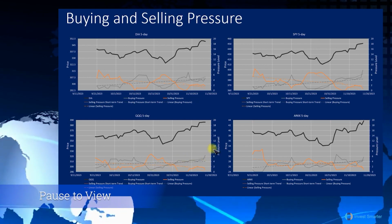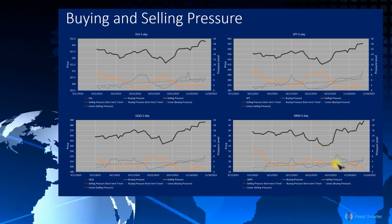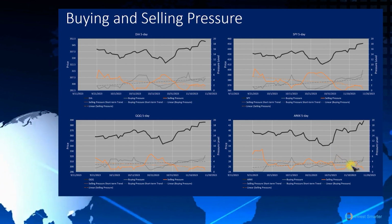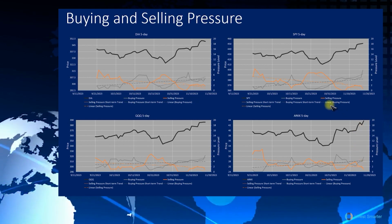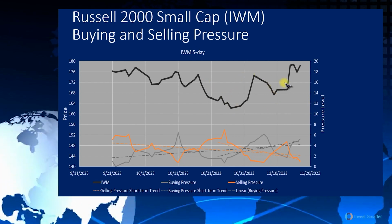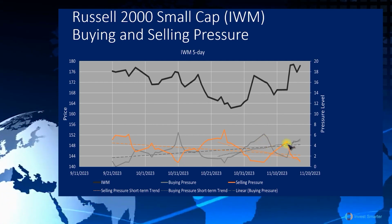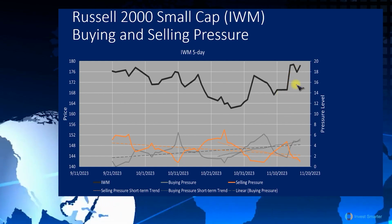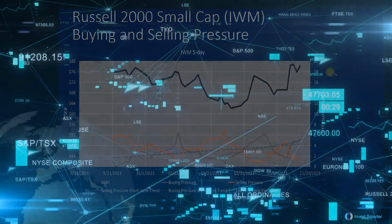That's really, really good. And then ARK Invest, which was really struggling, you can see what's happened here. The buying pressure came up above the selling pressure, kind of traded places here a little bit, but now it's shooting higher and the price is moving higher. This looks really good. What about small caps? Well, small caps were struggling, as you can see here, and you can see that in the buying pressure, which fell below the selling pressure, just like ARK Invest. But now recently, the price has been shooting higher and the buying pressure is moving higher. So this looks really good.